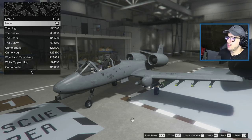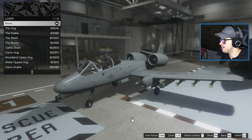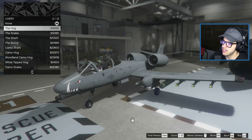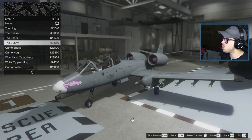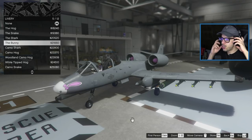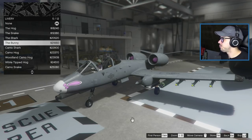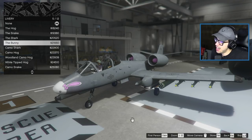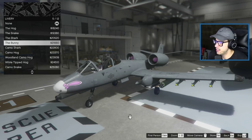All right, which one do we go with? I'm going to ask you guys, okay? You have 1 to 4 choices here. It is either hog, snake, shark, or bunny. Whatever I see the most of in chat, I will choose for the plane. Choose it if you will. Hog, snake, shark, or bunny.